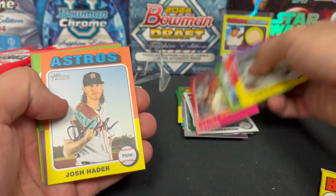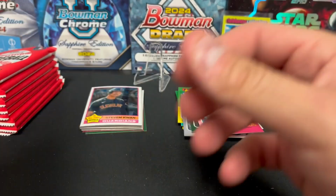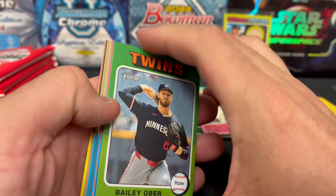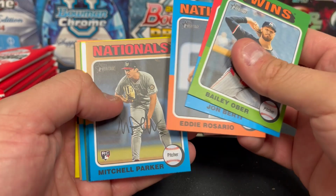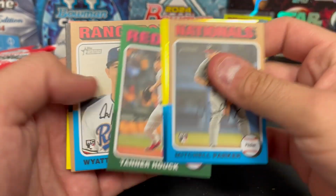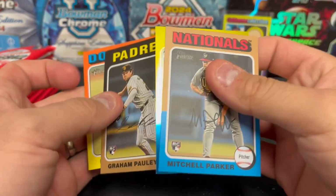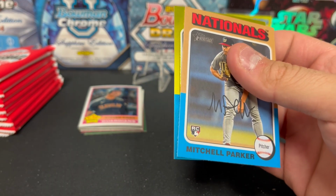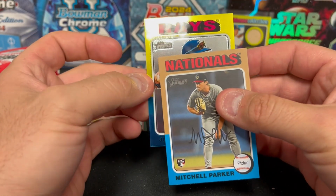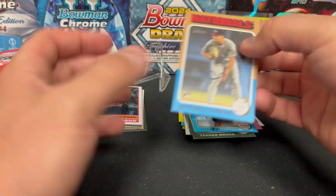I know where there's a Shohei. Be worth a couple bucks. Last one, then we'll finish up here. Another Chrome. Let's see if we can get a good one, finally. Blasters also, you are unable to... There's a Langford. You're unable in the blasters to get low numbered Chrome cards, which is a bummer. Rays. So this could be Caminero. That'd be a nice one. It is not Caminero, it is Caballero. Alright. So Caminero would have been nice.